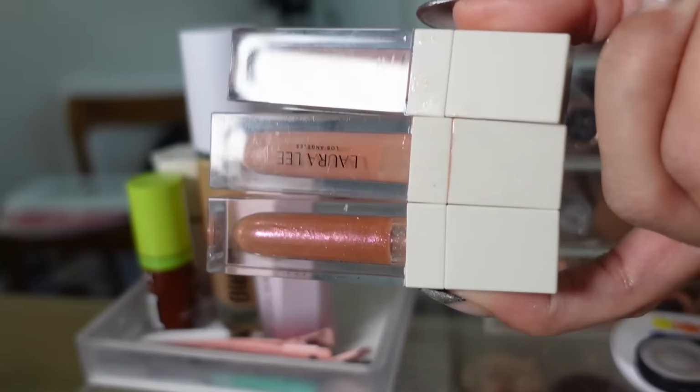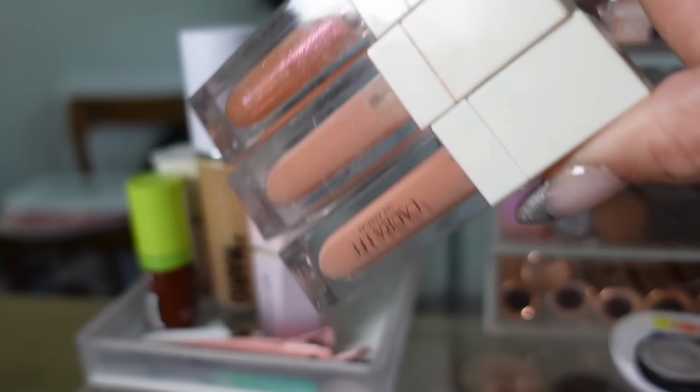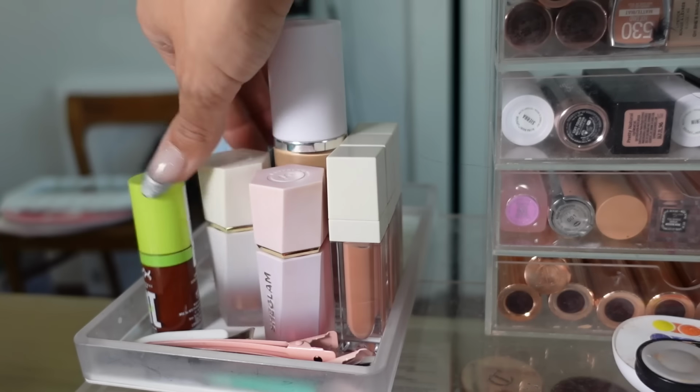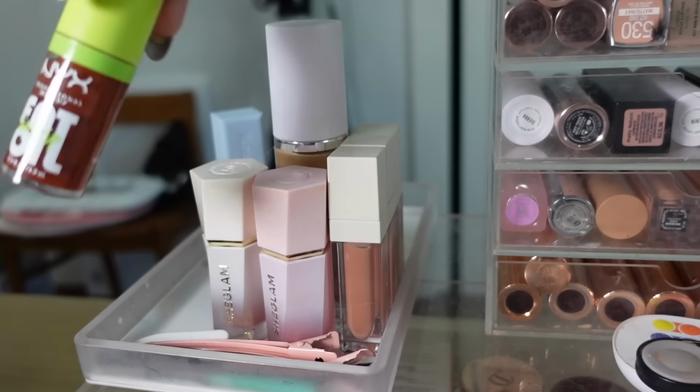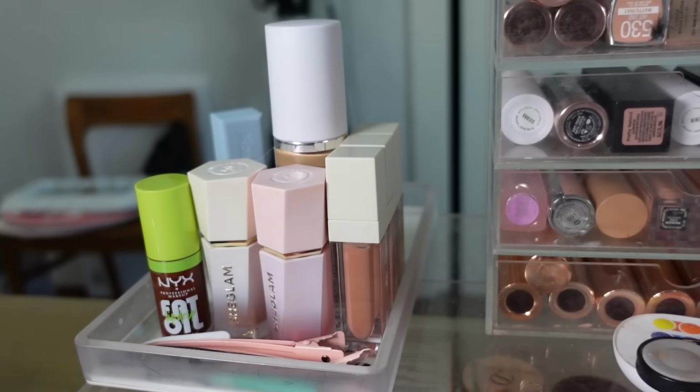Of course, we have our Larlee Los Angeles glosses up front. I have two of my nude blossoms because it's my favorite color to wear. I wear it every day. We have my She Glam collab. I also use these all the time. And then I just wanna try this, so I try to keep it up front, along with my hair clips right here to pin my hair back.